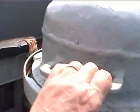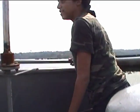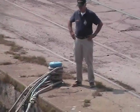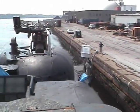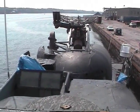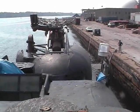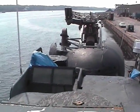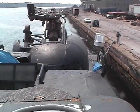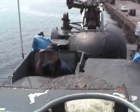You've been all over this thing now, huh? Pretty much. I found the two ways to get to here and everything else, from down below and up above. The boat doesn't move very much when the waves come in.